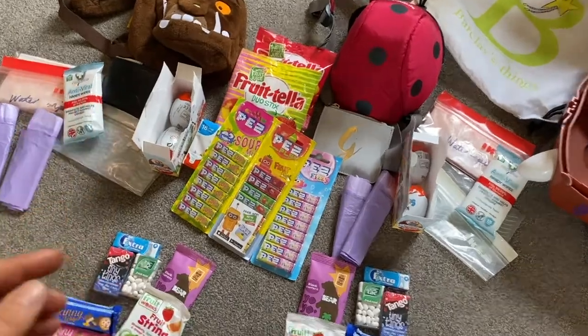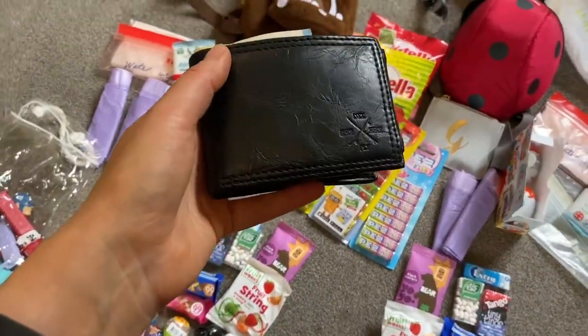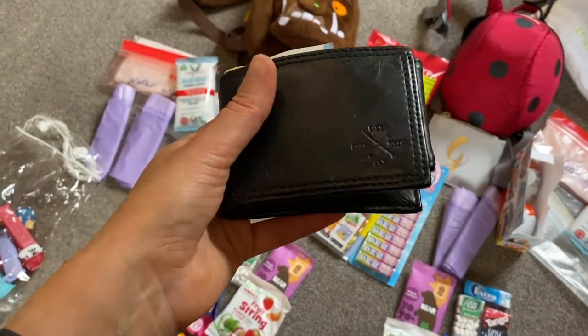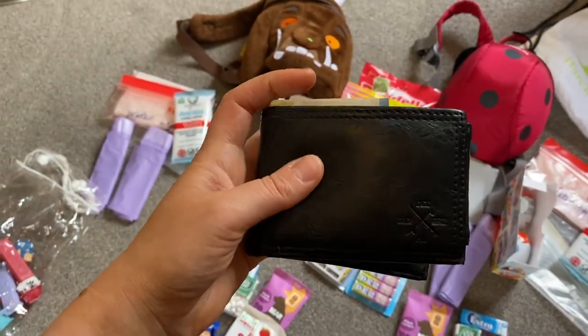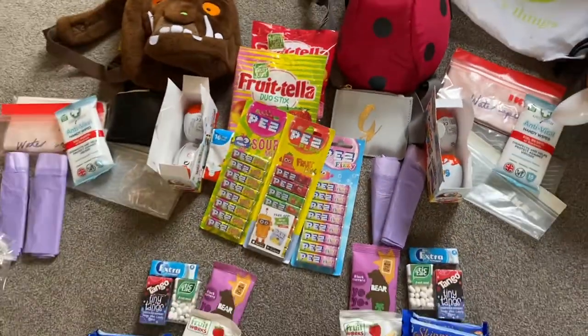This was actually Grandpa's wallet from Portugal that Barclay absolutely loved and used to pretend. So Grandpa gave him that one and bought another one for himself. And they've got their holiday money in there already in euros. And Grace has got a gift for Grace.